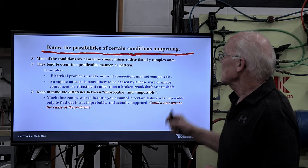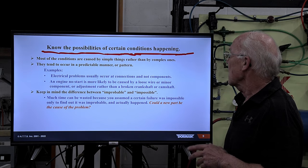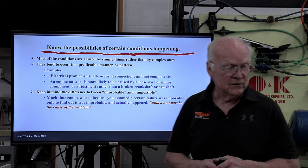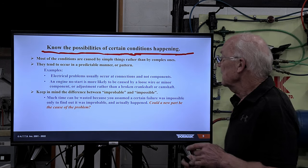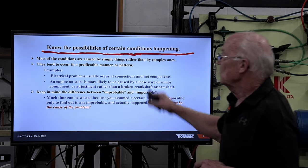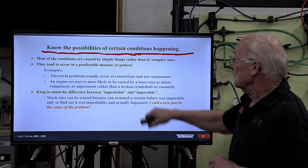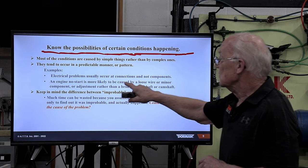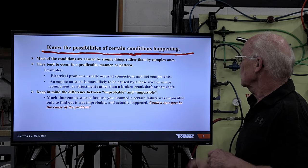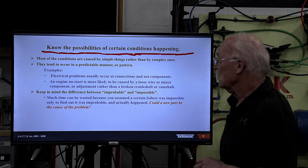Know the possibility of certain conditions happening. And that's huge. Most of the conditions are caused by simple things rather than by complex ones. And I'm preaching to the choir, all you older guys that have been going through all this. For sure, when it's all said and done, it's going to be something stupidly simple. Not all the time, but a good majority of the time. They tend to occur in a predictable manner or pattern. Examples: electrical problems usually occur at connections, not components. Engine no-start is more likely to be caused by a loose wire or minor component. We go through that a lot. Or an adjustment, rather than a broken crankshaft or camshaft.